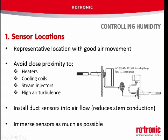Here, just saying, get a decent insertion, in this image here, decent insertion, decent glands to ensure a tight fit. If you can't get decent insertion into the duct, consider doing it on an L bend and placing it into the airflow of the duct, and that will reduce any stem conduction. So all fairly obvious really. In rooms, ideally, putting things on a wall is pretty standard, but clearly the wall will have its own thermal effects. So if it is a lab environment or a very close control environment, maybe have the sensor hanging from the ceiling.